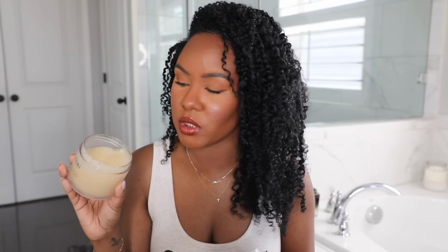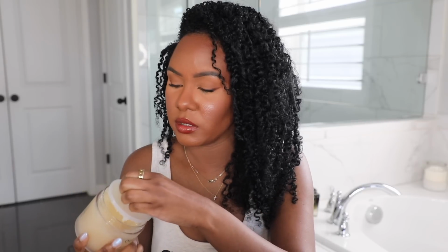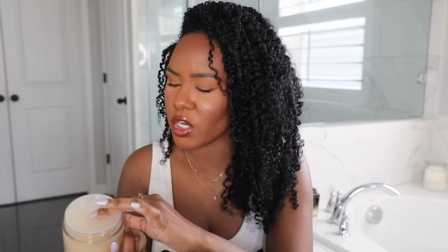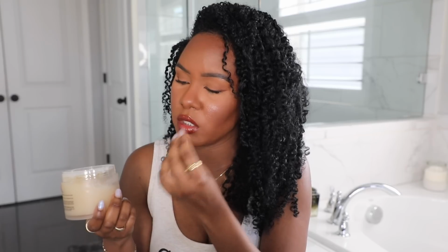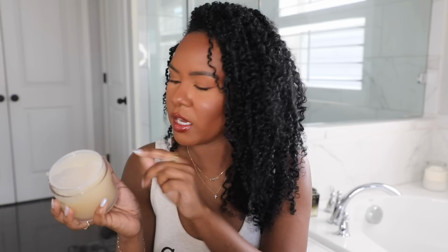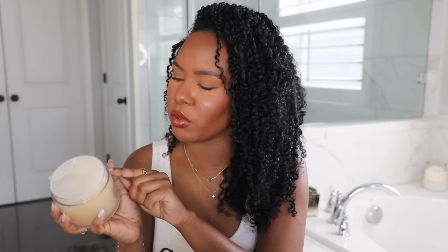Oh, it's so good. So I love how grainy this scrub is. It's very grainy, and this makes my legs super, super soft after using it. This is, to me, one of the best scrubs I've ever tried. It's amazing, and it's not too harsh either. The beads are a little bit bigger because it's almost like a sugar scrub. Yeah, I'm right. The blend of sugar, coconut oil, and probiotics.